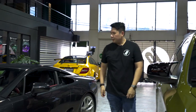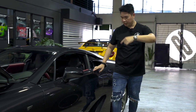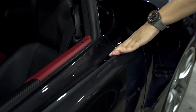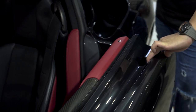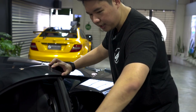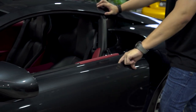Grabe yan. Okay, so another interesting feature about this car is yung handles niya. So yung door handle niya, as you can see, come over here. So it's very similar to the SF90. I think it's the only other car that I know na ganito yung door handle niya. So you just push it down, open it. So with that, it creates a very seamless design, diba? Parang di siya halata. So you just press the button, opens, closes.